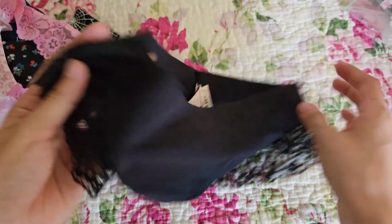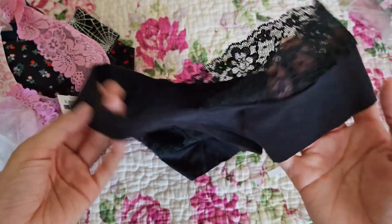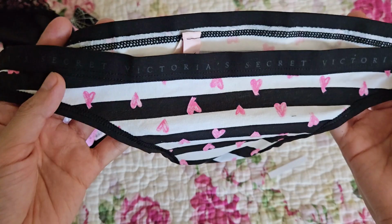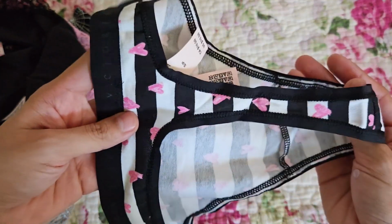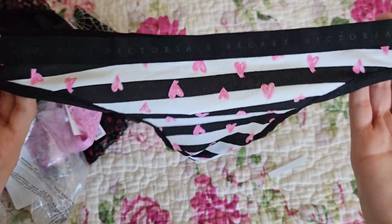This one, I believe, is the cloth one, and then the back is the lace. Or partially lace. I don't know, it's a little hard to see. Okay, and here's the last one. I really love the black and white stripes with the pink hearts. Here's how it looks like in the back. Again, I don't think this one will show either.